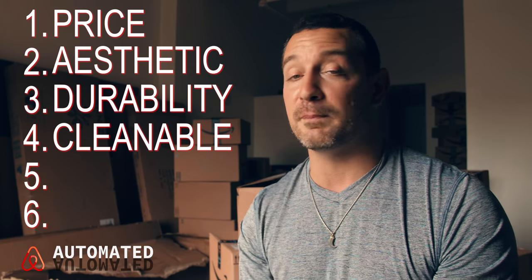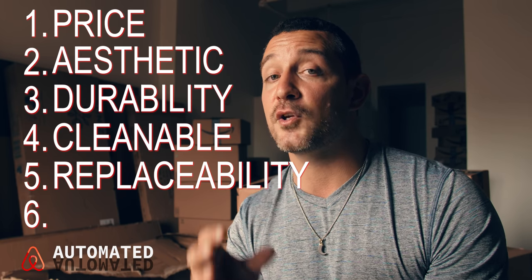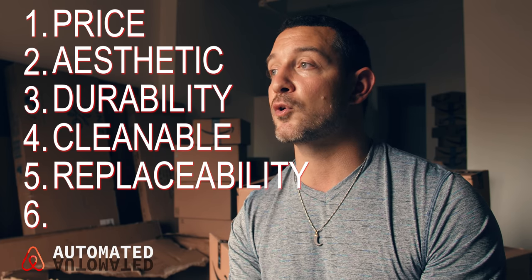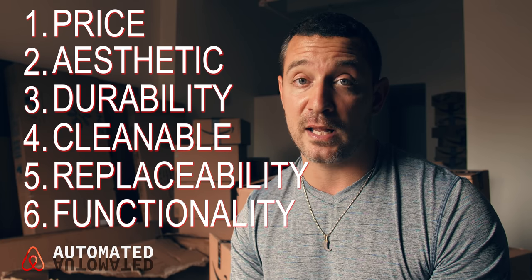And then there's the replaceability, where you need to find things that are either common enough that you can always buy them, or they are neutral enough that you can replace them with a like product, something similar where you won't have to go shoot new photos again, right? So replaceability matters there. And then functionality.